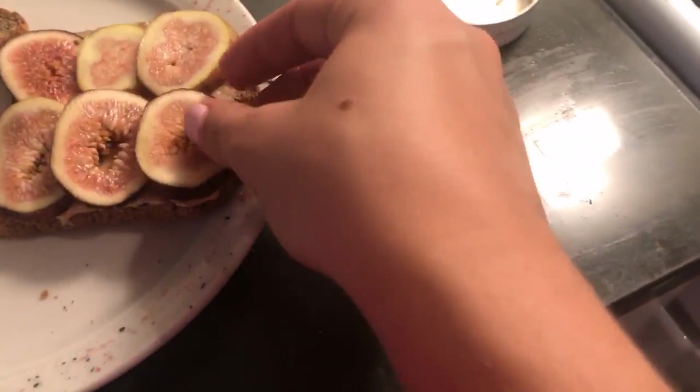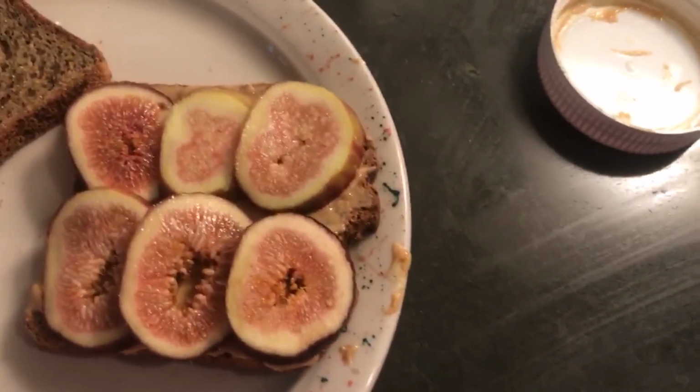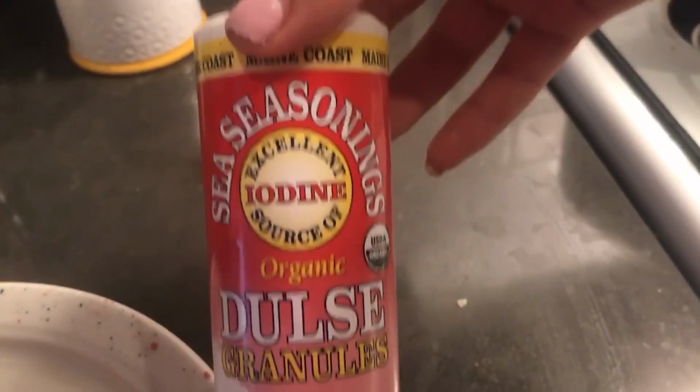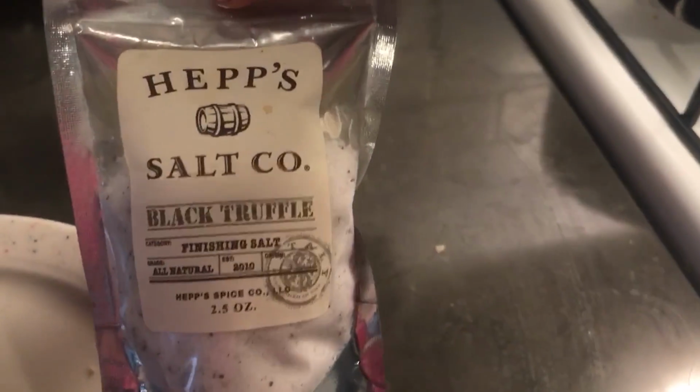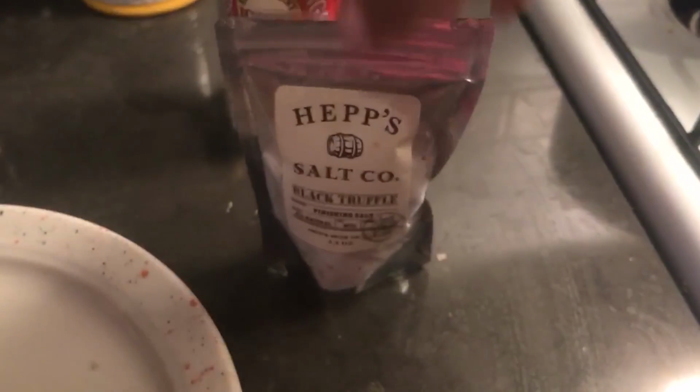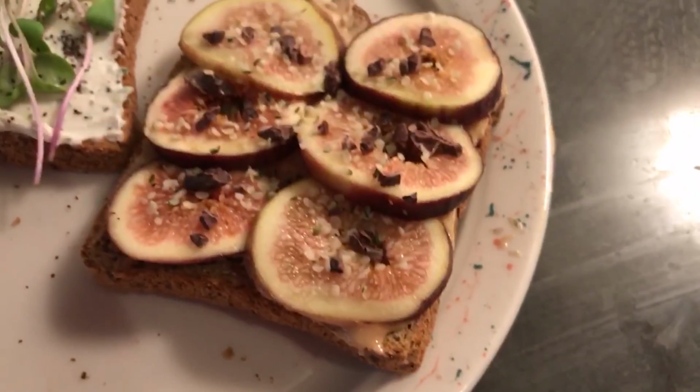And then for the savory option, I actually topped it with this organic dulse granulars, and this is seaweed. Really high source of iodine, has a little bit of a seaweedy flavor, but it tastes really good. And then I also sprinkled on my favorite seasoning salt, which is this truffle seasoning salt from Hep's Salt Company. And then here are my finished toasts.